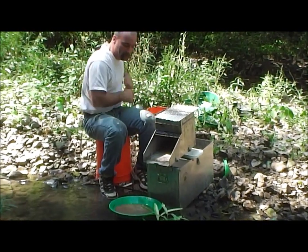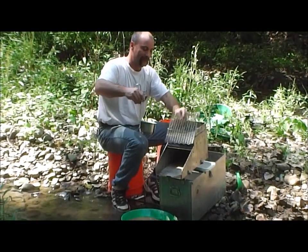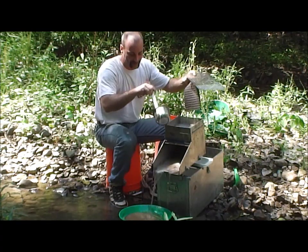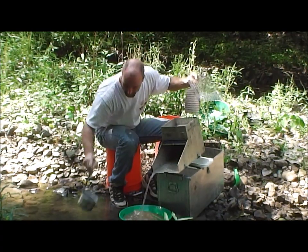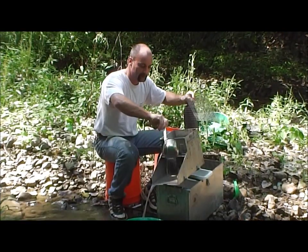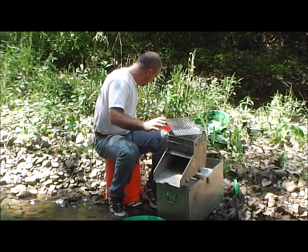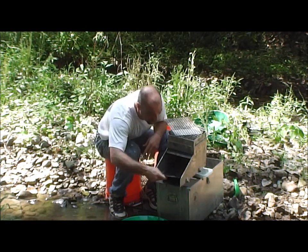When I got my ribbed rubber matting, that's why I got my pan down here at the bottom. Just to make sure I got all them gold flakes, I go ahead and wash any kind of debris out that's in there. It doesn't take long. Just a simple wash out. Turn right around. Put your nice ribbed rubber matting back in, like so.